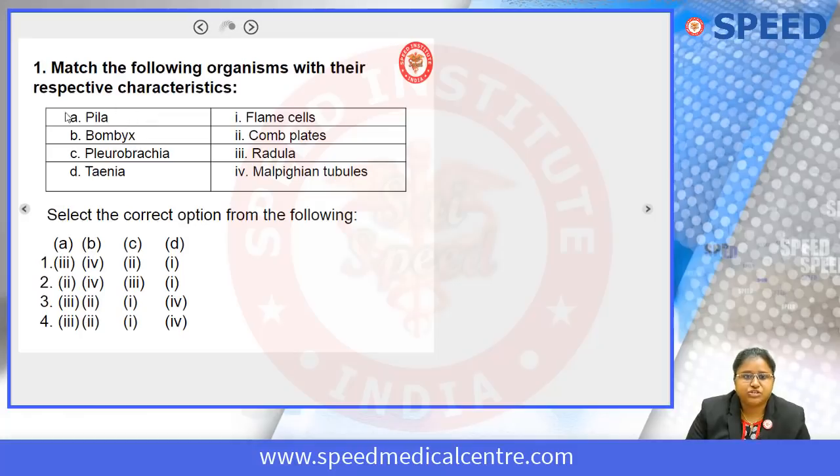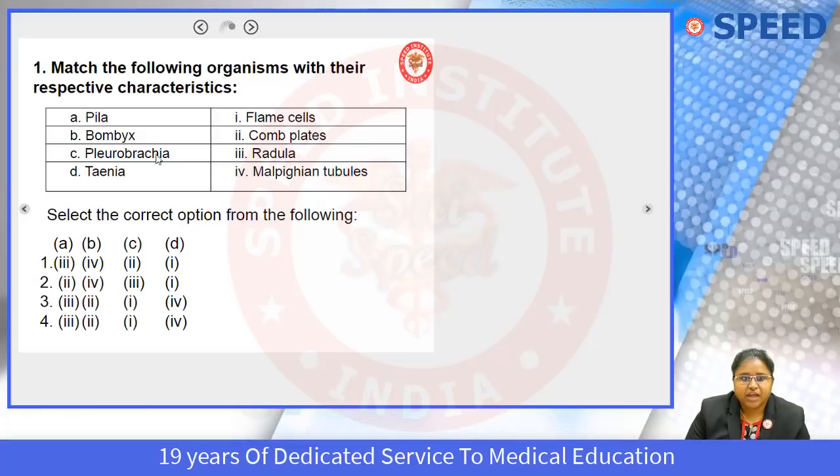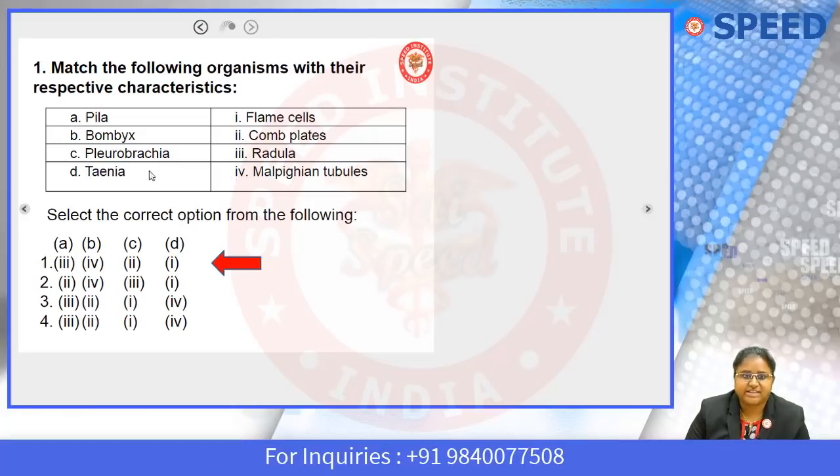So phyla, which will be mostly of the crustaceans, the mollusk families, and which will have a radula, and the Bombyx mori, which do have what kind of things? The correct answer for the first question is phyla, which is for radula, and Bombyx mori, which has Malpighian excretory organs. Pleurobrachia has comb plates, and Taenia solium, it's nothing but annelids, and which have the excretory organ like flame cells.